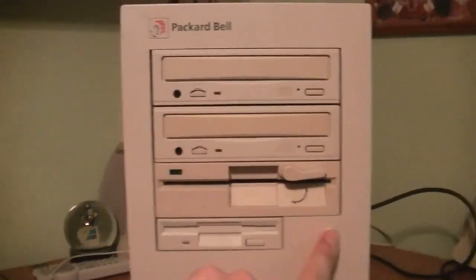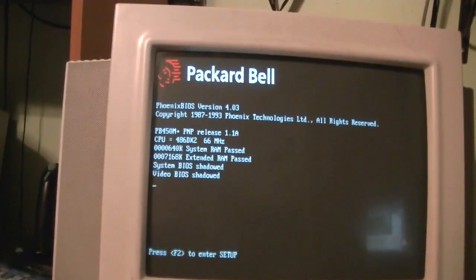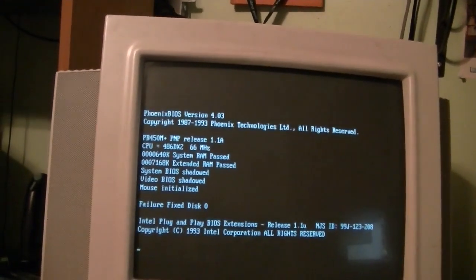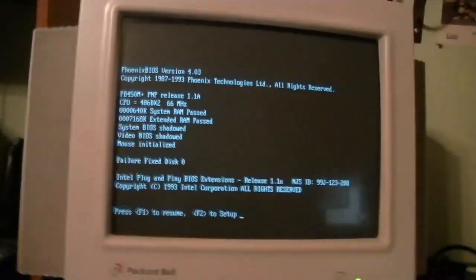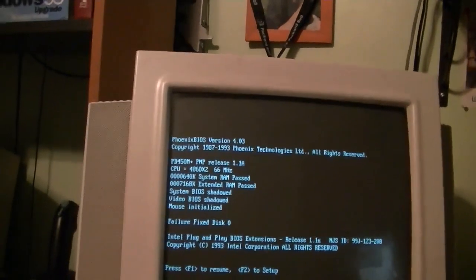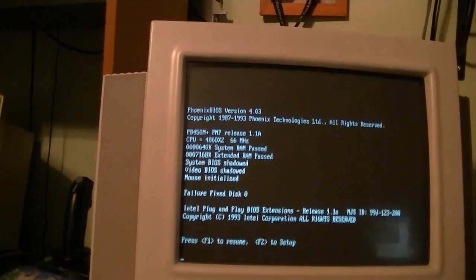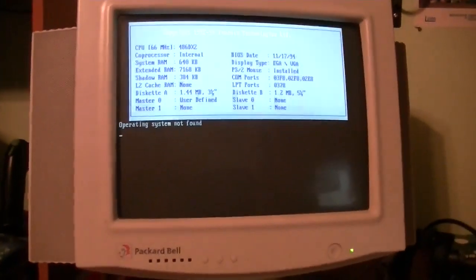So, here we go. Let's fire it on up and see what blows up. And I haven't done the memory upgrade yet. I want to wait to see if this works first. So, here we go. Failure fix disk 0. That would be the CF card or the hard drive or something. Let's just see. He's not happy. Yeah, it's not happy at all. Operating system not found. So now it can't boot from anything.